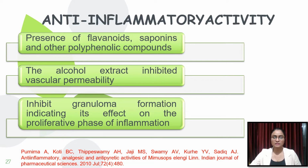In 2010. According to her, there is the presence of flavonoids, saponins and other polyphenolic compounds which are responsible for its anti-inflammatory properties. The alcohol extract inhibited vascular permeability. Hence, the healing effect can be seen, and they inhibit granuloma formation, indicating its effect on the proliferative phase of the inflammation as well. So, the healing properties can be attributed to these reasons.